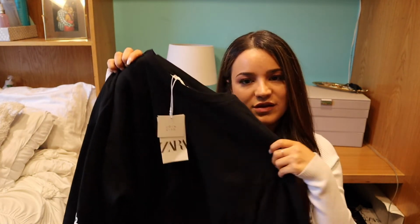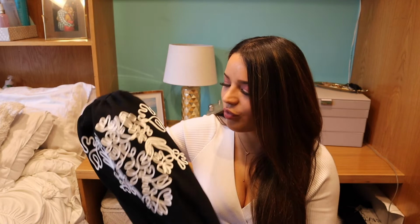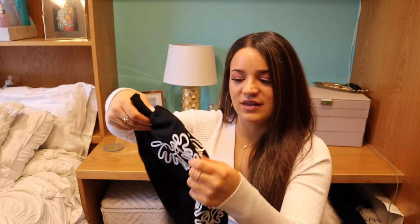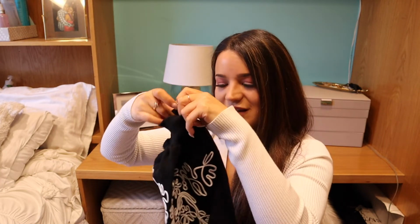The final item that I got is this black sweater. But wait, right? It looks like a normal black sweater, but it's not. Look at these sleeves. Look at that detail. How beautiful is this? I saw this and I just fell in love. I loved it so much. And look at the shape of these sleeves. This sleeve is huge, but it tightens and it has this awesome design on it.